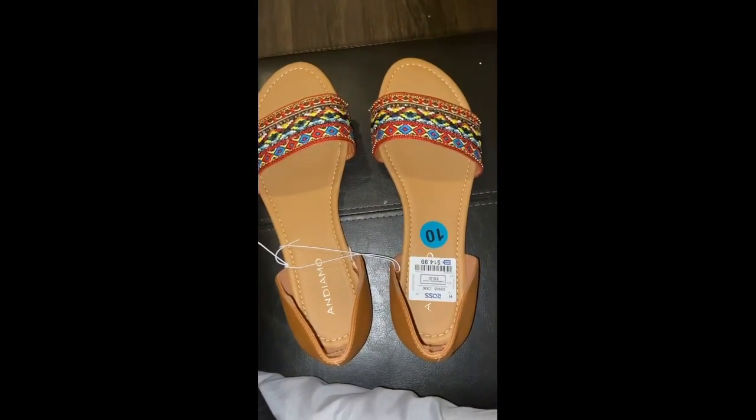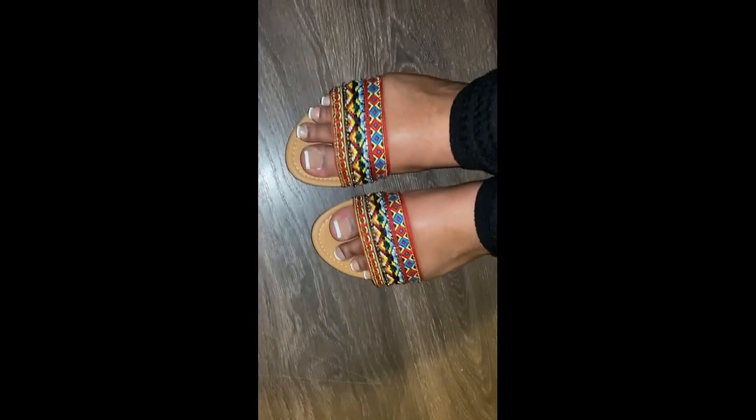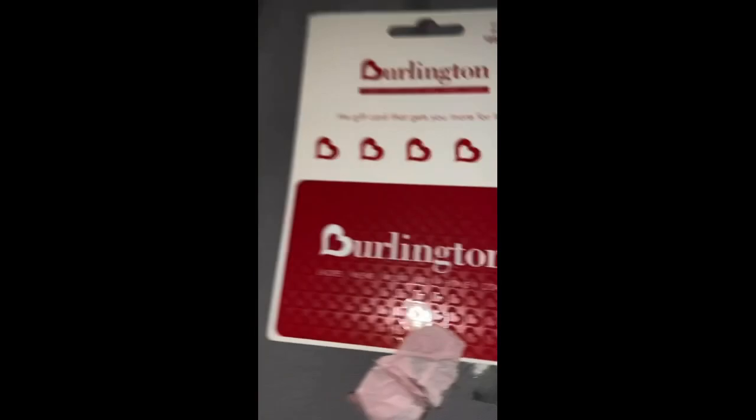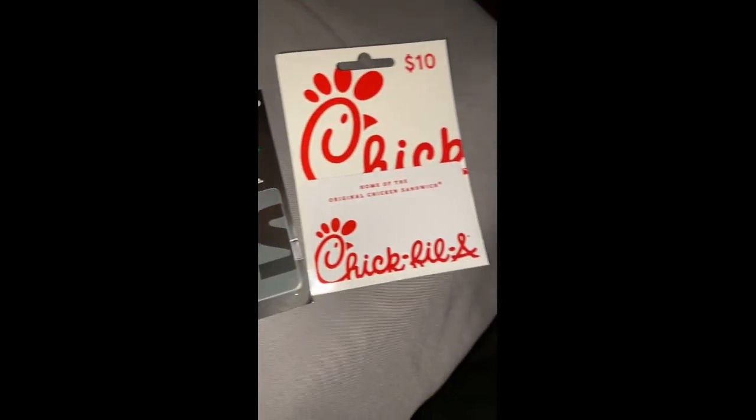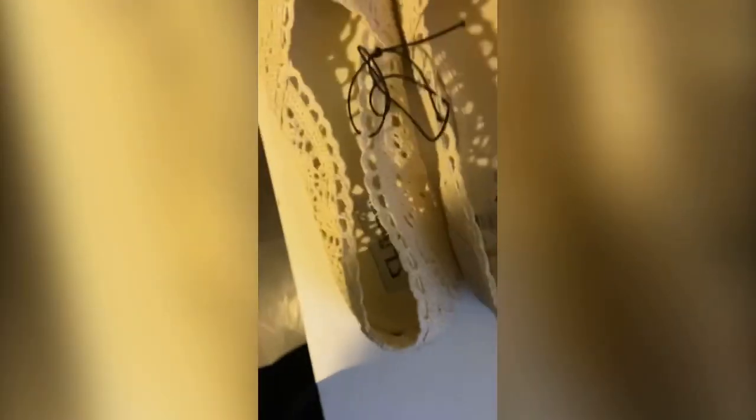I'm just gonna show you guys a small haul of what I got because I just can't wait to share it with you. Look at these sandals that I found, y'all. They are so beautiful. I love the beading. Next, of course, you guys already seen the gift cards. Thank you to my mama. And these were more shoes that I found at Ross. They're so cute. They're perfect for work. I can't wait to use them at work. Super excited for that.